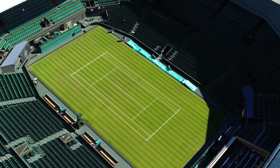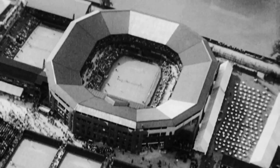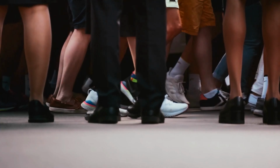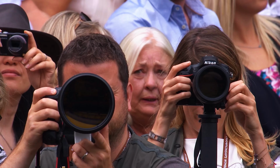Pims, strawberries and tennis, the pinnacle of British summer. Wimbledon is the oldest tennis tournament in the world. It's been in operation since 1877. It's attended by 500,000 people across the 14 days, and it's viewed by tens of millions more worldwide.